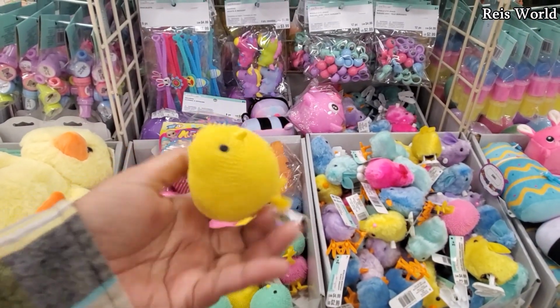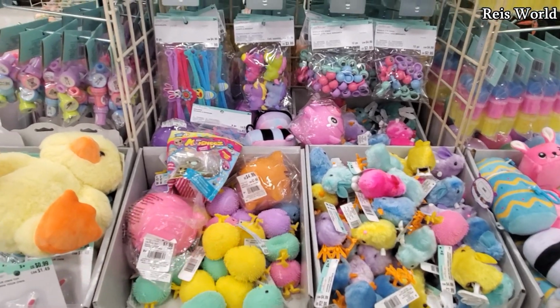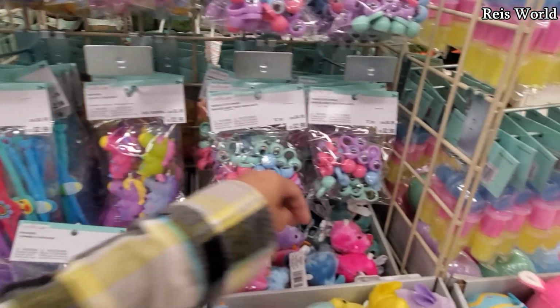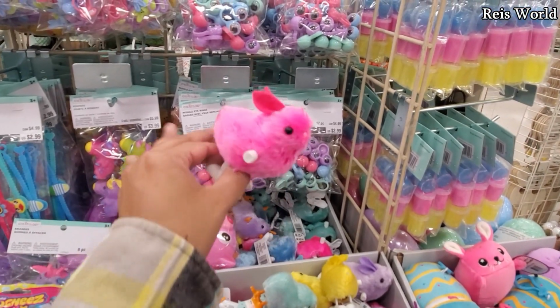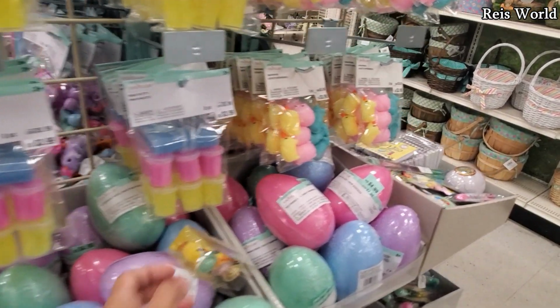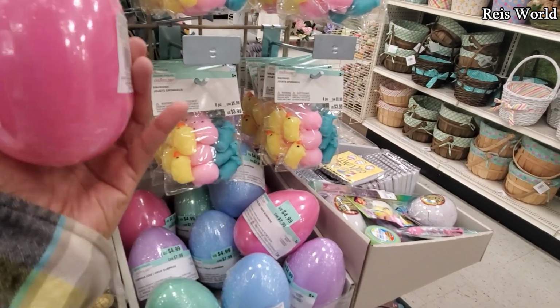$3 for the chick, and you know what? I think it will light up. Oh yeah, there it goes. Light up chick party. A bee. And the wind up ones, okay. There are only 3 here. Putty. For $4, you get only 8. More surprise egg for 5.